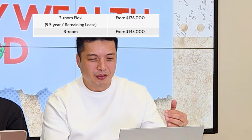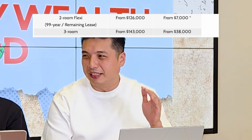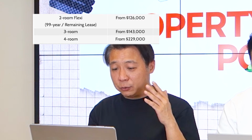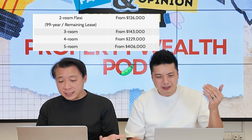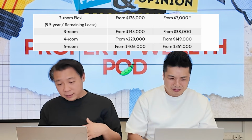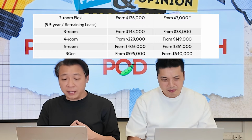Yeah. So and then the 3-room starting from 143,000 before EHG. After the full grant it is $38,000. Wow. Also very affordable. Yeah. Okay, next we've got the 4-room from 229,000 before EHG to 149,000 after EHG. And then the 5-room, 406, after that will be 351. And then they have the 3-gen, which is quite rare, 3-gen flats from 595,000, or after grants about 540,000.